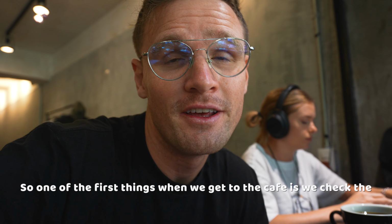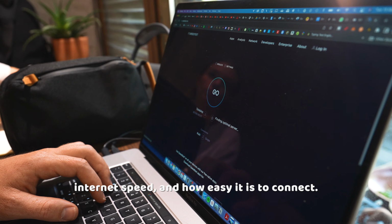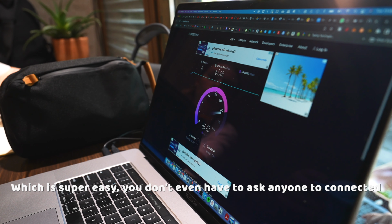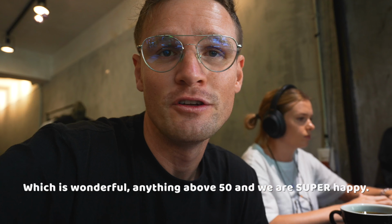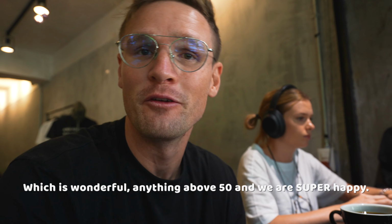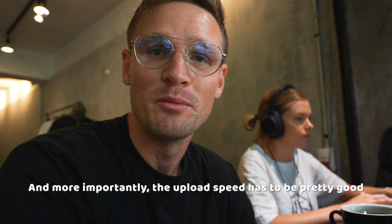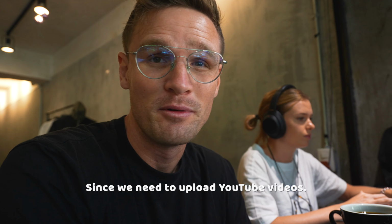So one of the first things, obviously, when we get to the cafe is we check the internet speed and how easy it is to connect. On this one there's a Wi-Fi code on the menu, which is super easy. You don't have to even ask anyone. Connected, and the speed is 60 down and 60 up, which is wonderful. Anything above 50 and we are super happy. And more importantly, the upload speed has to be pretty good. Anything below 10 is a little bit too slow for us since we need to upload YouTube videos.